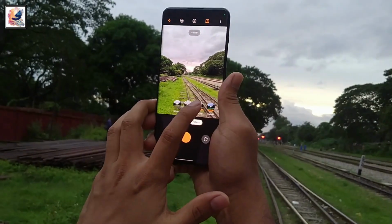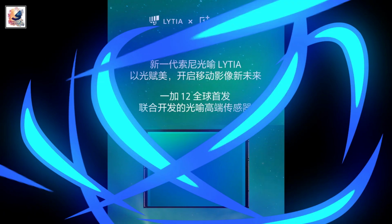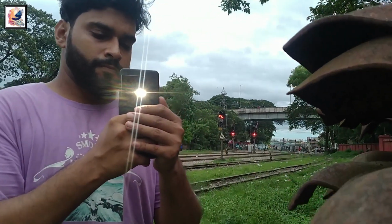Hey guys, OnePlus finally confirmed that the OnePlus 12 launches with the Sony LYTIA LYT-808 camera sensor. Yes, this is the main camera sensor OnePlus is using in the OnePlus 12 as the main camera.